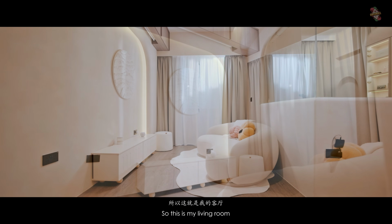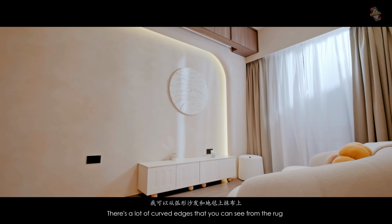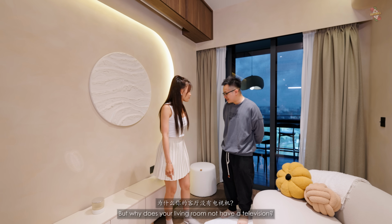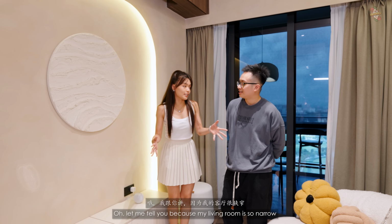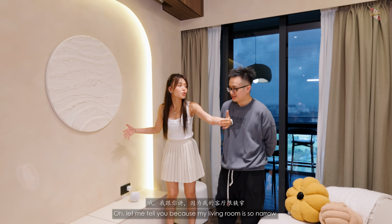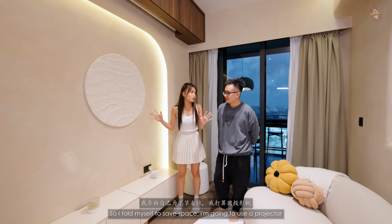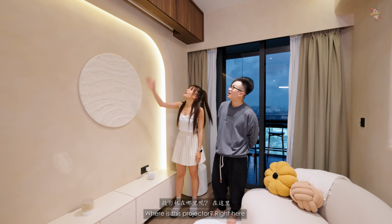This is my living room. There's a lot of curved edges. I can see from the rug, from my arch sofa. I love everything about this. But why your living room 没有电视机的? 你不看电视机啊? 我跟你讲, because my living room is so narrow, right? So I told myself to save space, I'm gonna use a projector. Where is this projector? Right here.